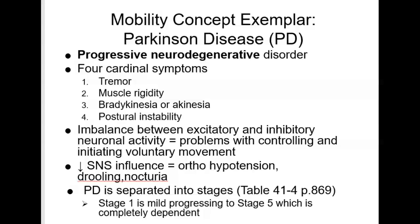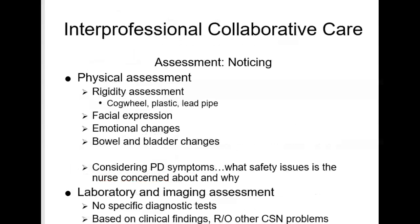Stage 3 would be moderate disease, postural instability. A lot of times the patient is leaning forward when they're walking, and that obviously puts them at risk for falls, increased risk of falls, and also increased gait disturbances. Stage 4, with severe disease, would be akinesia and rigidity. And again, both of those are part of the four cardinal symptoms of Parkinson's disease. And finally, stage 5 would be complete ADL dependence.